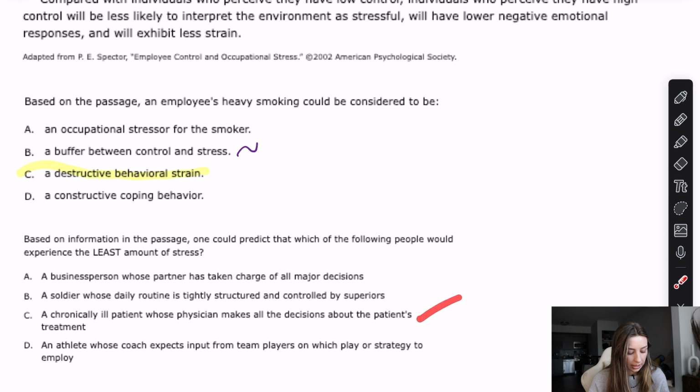No control there. D, an athlete whose coach expects input from the team players on which play or strategy to employ. Yes, right? That's the whole thing, that one is the one that has control.